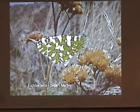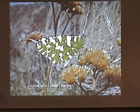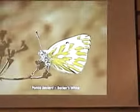It's a desert marble. These marbles, in fact most of the whites, they all feed on crucifers. And one of their favorite ones in this area is the brainhead.